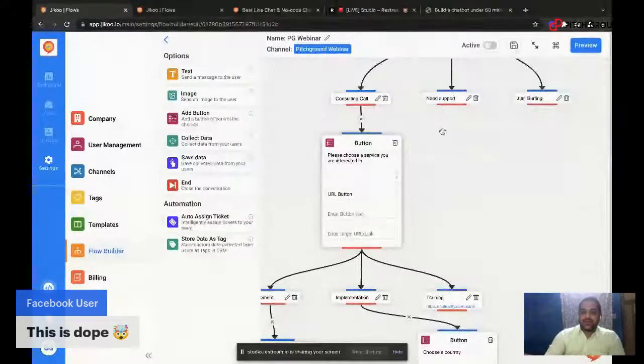Now for the support query also, you can do the same thing. You can collect the name, email, and phone number. But the only difference is you can ask them for a time on when the support has to be done, right? Some people prefer you call them at a particular time, and some people prefer, okay, I want to be contacted immediately. So based on the customer's requirement, you can schedule the need for support.